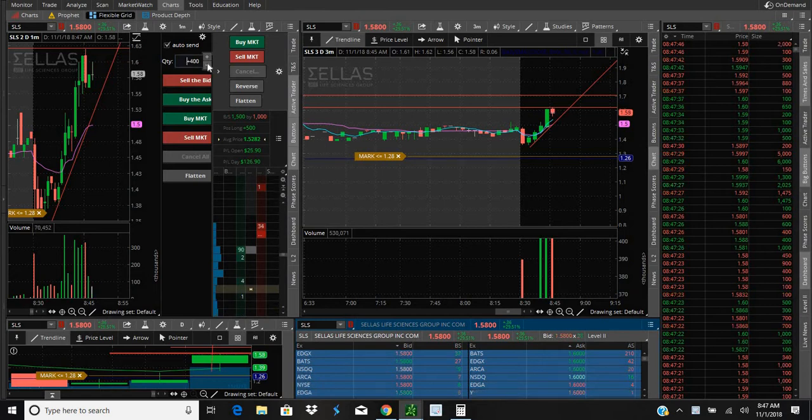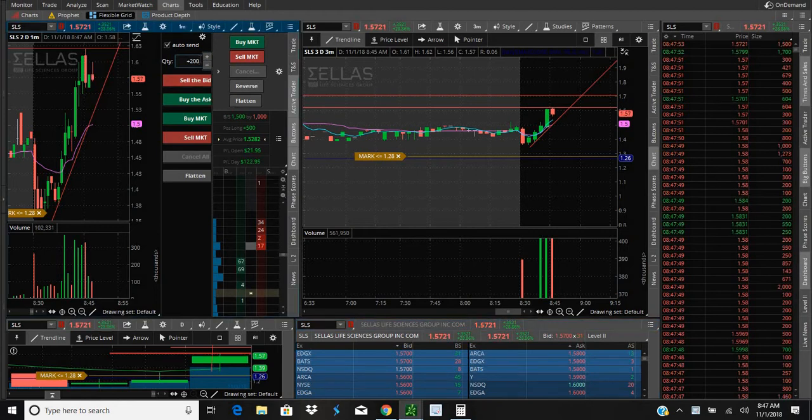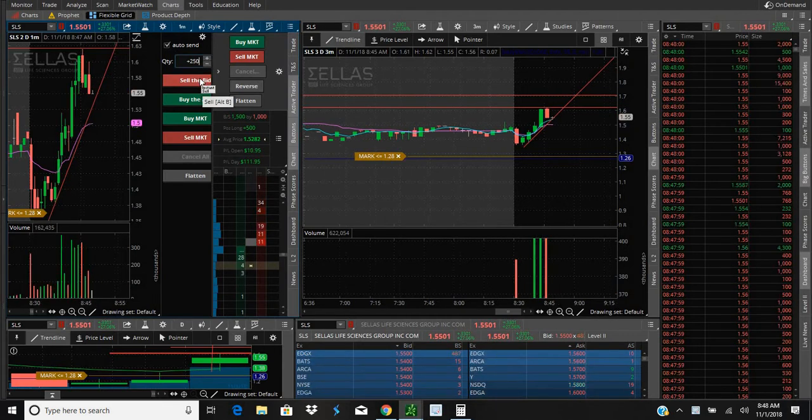Might take 250 off. Give it one second to test the VWAP again. Seeing a lot of sellers coming in.